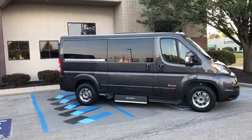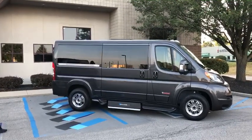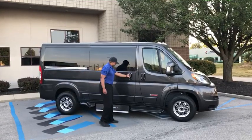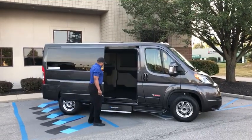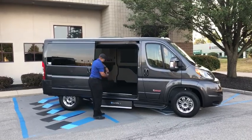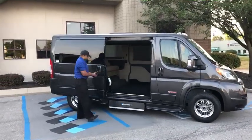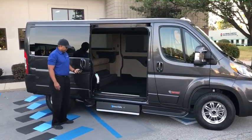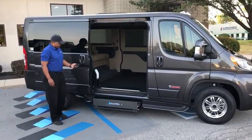This is the 2020 Ram ProMaster with a Tempest conversion, and it is also outfitted with a Braun under vehicle lift known as a UVL. Simply slide the door open, grab the hand pendant, pushing the down button will deploy the ramp.